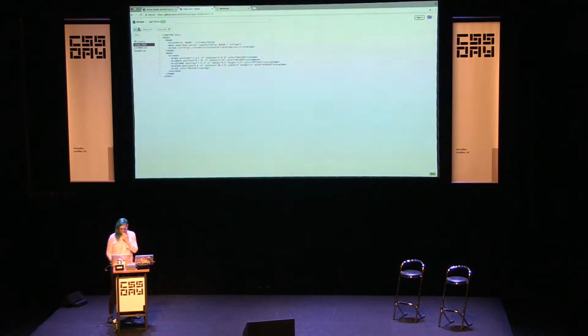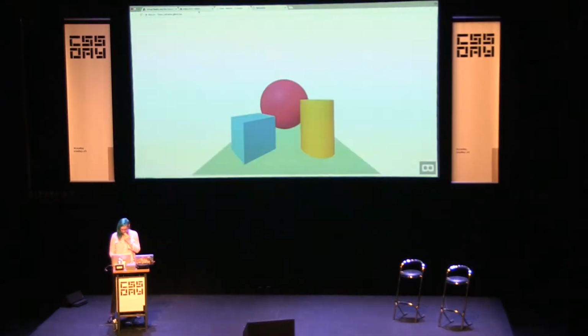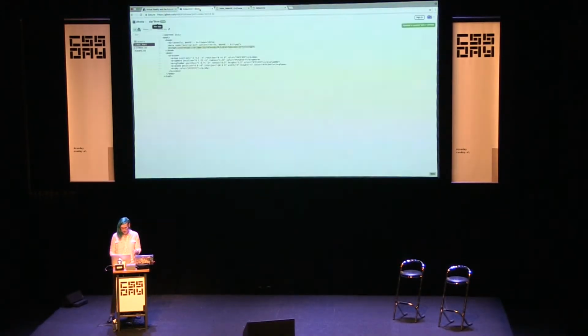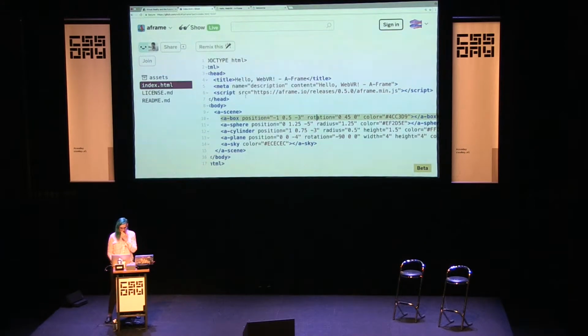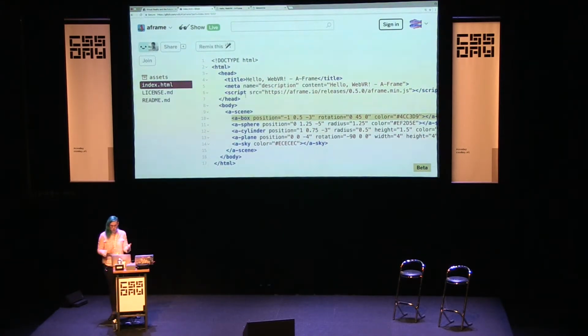So this is one of my favorite ways of working on A-Frame right now. You can just fork a thing on Glitch, which is really nice. And I'm going to go through what's in this scene so you can see how it's pretty accessible. So this is literally defining a box with a position and a rotation and a color. Then the same with the sphere, cylinder, plane, and the skybox, which is the big thing around you.